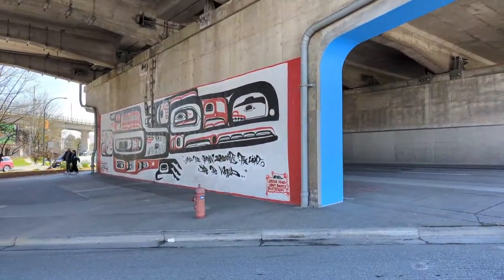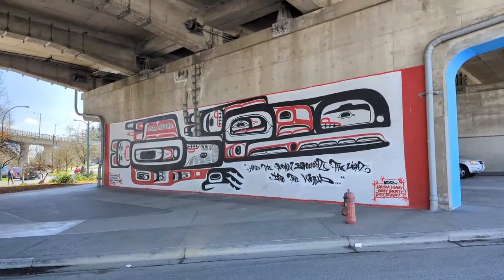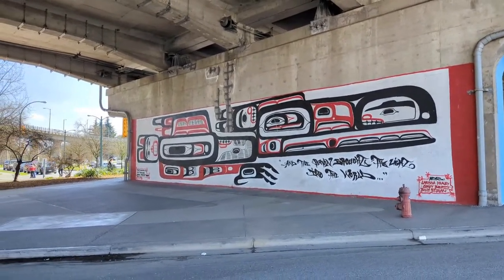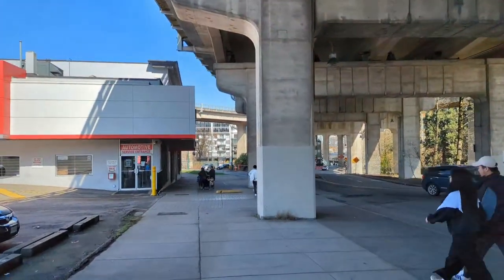These are some murals that were put up by the Bill Reid Gallery back in the day, and some local graffiti artists. Or rather, Indigenous graffiti artists. Isn't that so cool? That is pretty cool. I really do enjoy the Indigenous art that comes out of Canada.